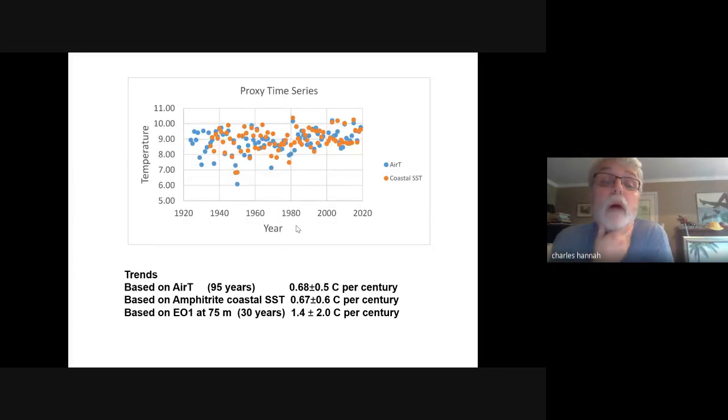So now we use the coastal SST and the air temperatures as proxies to then project the bottom temperature at EO1 back for the better part of 100 years. Those are the results that are shown here. You use those to compute trends. Turns out the trends based on the air temperature and on the coastal sea surface temperature are about the same. And you'll note that they are statistically significant.